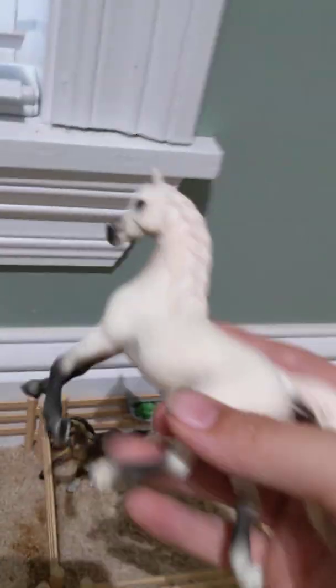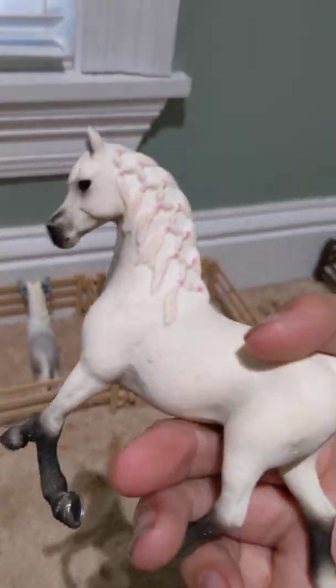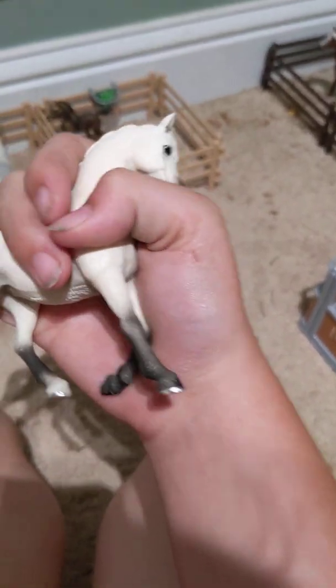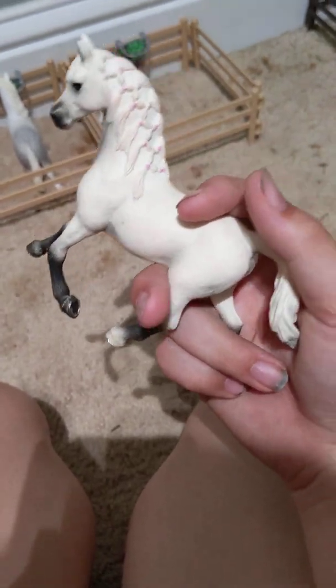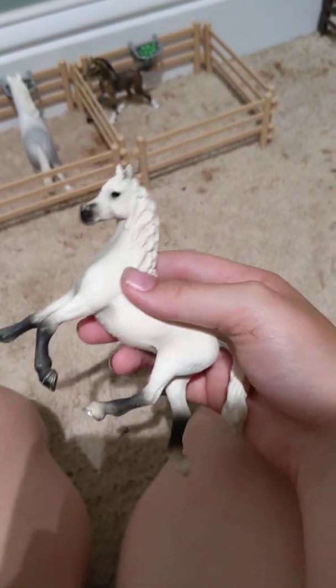And last one on the wall, we have Mystery, who was a show horse, and then they retired her because she was really old. And she is an Arabian mare. She is my second oldest schleich. My first one was the newer Andalusian mare. I've been collecting for maybe 2.5, almost 3 years now.